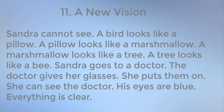Sandra goes to a doctor. The doctor gives her glasses. She puts them on. She can see the doctor. His eyes are blue. Everything is clear.